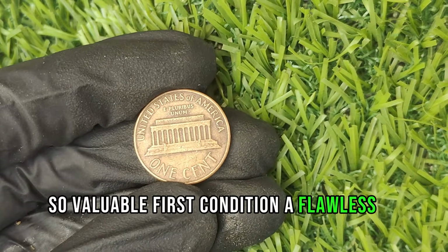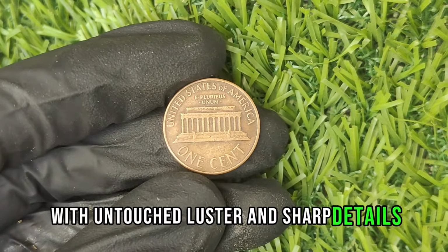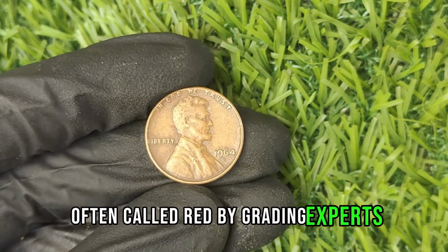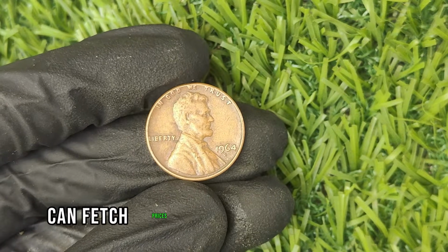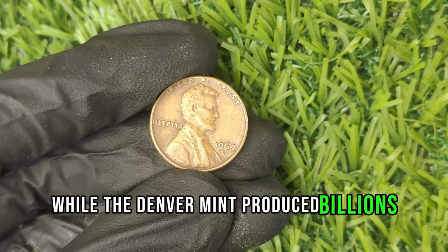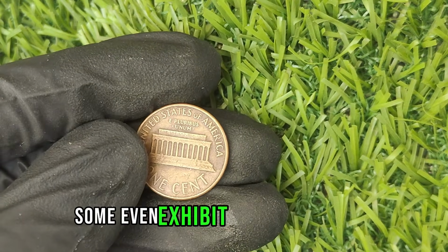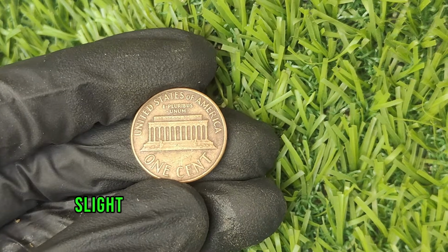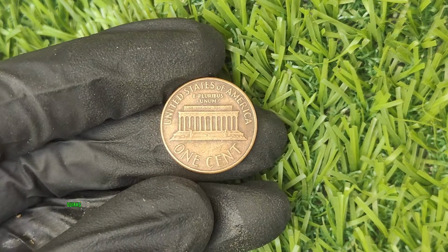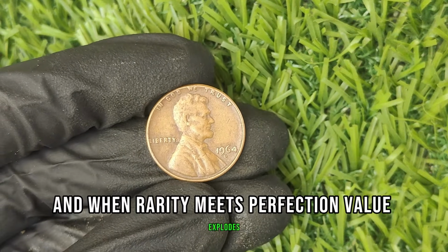First, condition. A flawless 1964 D penny graded at the highest mint state, with untouched luster and sharp details, can skyrocket in value. These pristine specimens, often called red by grading experts due to their untarnished copper color, can fetch prices that seem almost unreal. Next comes rarity. While the Denver Mint produced billions of coins, only a handful of perfect, error-free, high-grade examples have survived. Some even exhibit unique die errors: doubling in the date, slight misalignments, or off-center strikes. These aren't mistakes. They're signatures of history, quirks that make each coin a one-of-a-kind masterpiece. And when rarity meets perfection, value explodes.